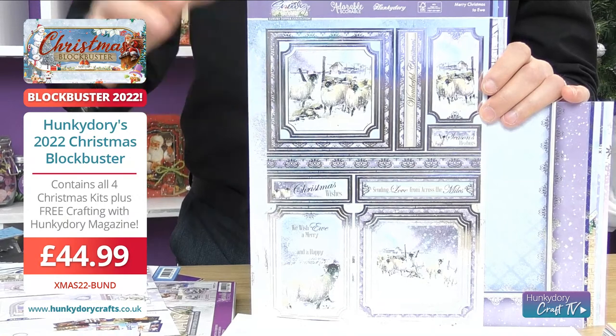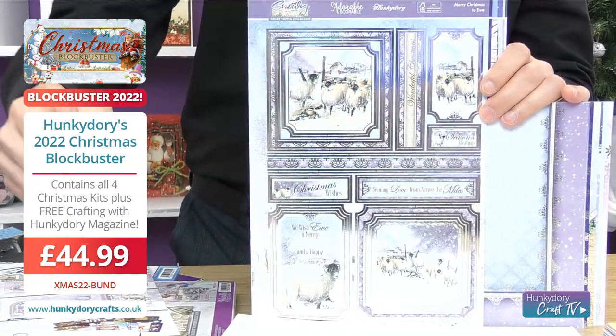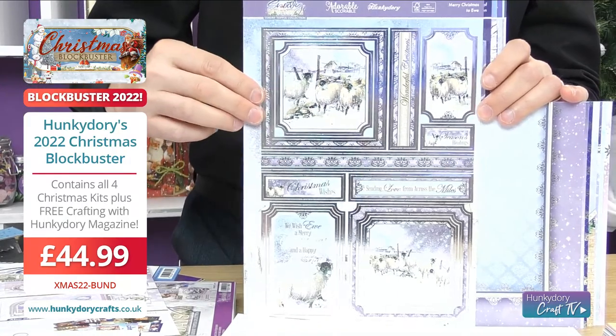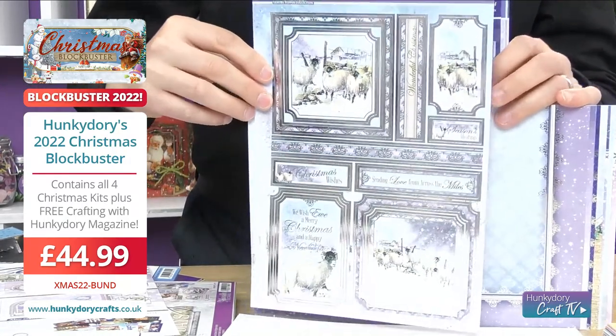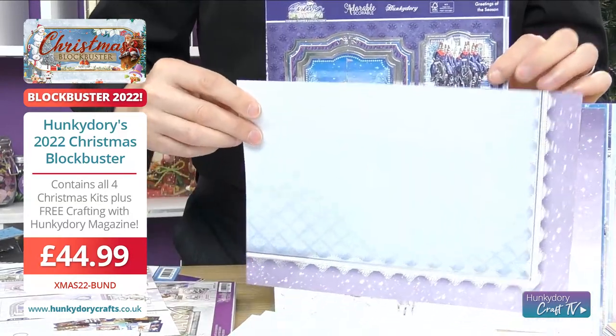Now, what we're finding is people are buying the blockbuster, and then they're also buying extras of certain ones, the faves, that they know they want to make more cards with. Or they want to keep and never use. Or possibly, you know, we as crafters, we like to do that.